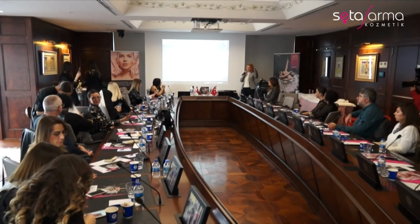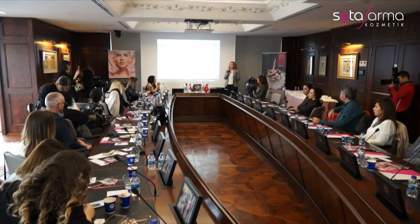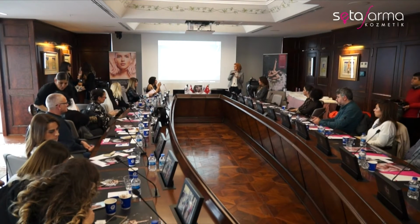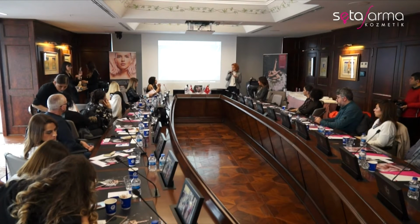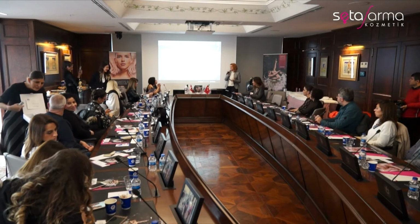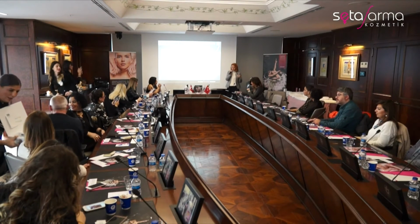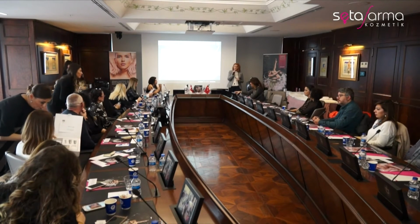The kit that Sevgi is now showing to everybody contains all the rest of the products we need to perform the treatment. We don't need anything extra. We have a vial full of the active ingredients, all present in these three products we mentioned earlier, that we massage into the skin, penetrating and activating them.